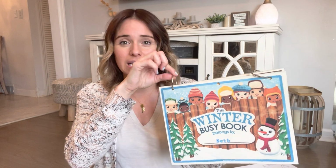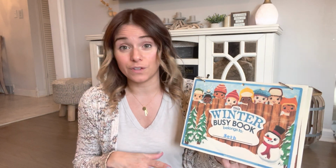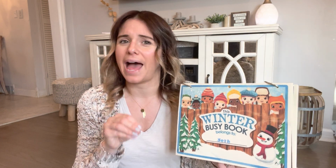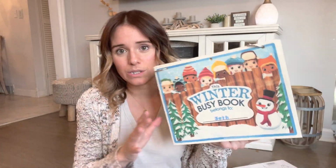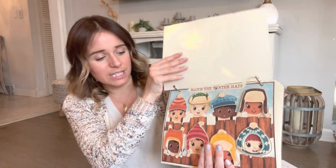My Amazon storefront is always linked down below, and if you go to like the homeschool and classroom resources section of my Amazon storefront, that is where you'll find things like the metal rings and Velcro dots and laminating sheets and all of those things. Typically, I really love the matte laminating sheets because they're not so shiny, but I'm out of those. So I just use regular laminating sheets.